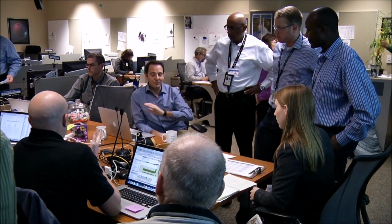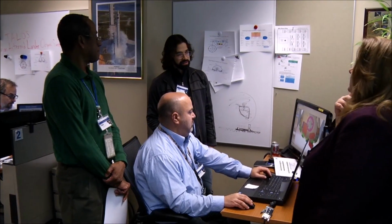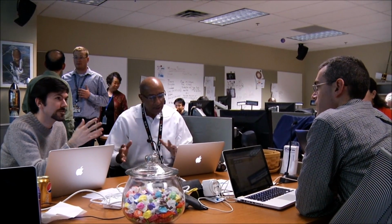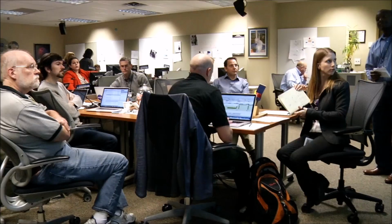In the Integrated Design Center, they come with their abstract concept, work with the engineers, and then they face their reality, if you will. As a young scientist, you're usually very focused on achieving your science and analyzing data, and hoping to participate in missions. But I think to be able to build your own instrument, your own mission, you really have to understand the engineering. The Integrated Design Center is where the magic happens.